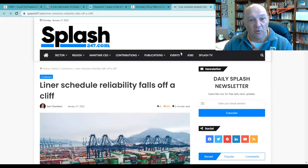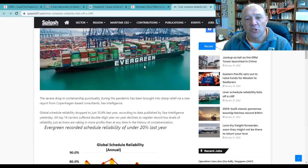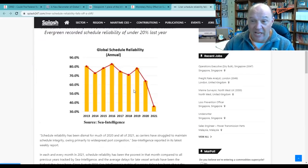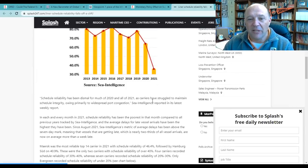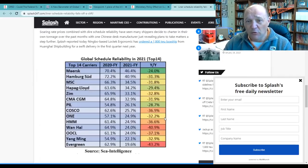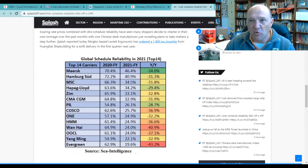When you look at stories like this, Sam Chambers over at 24/7, liner schedule reliability falls off a cliff. Sam is being nice to a cliff. I think this is worse than a cliff. I don't know what's worse than a cliff, but this is pretty bad in terms of reliability. If you look at individual companies, man, it's terrible. Shipping companies are making record profits for the worst reliability in their history.